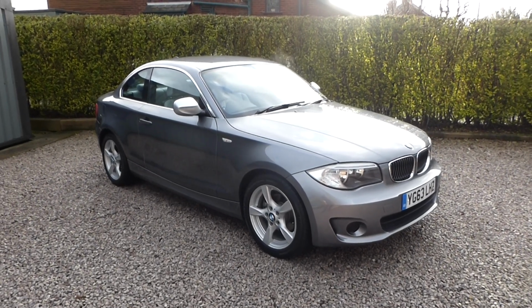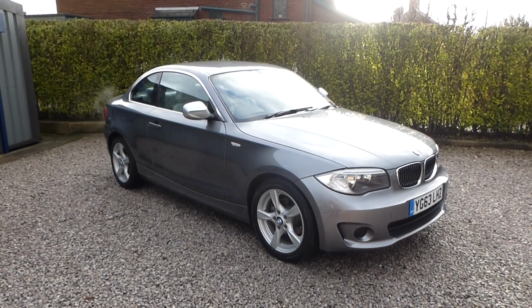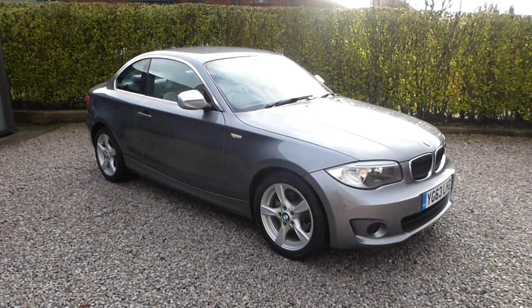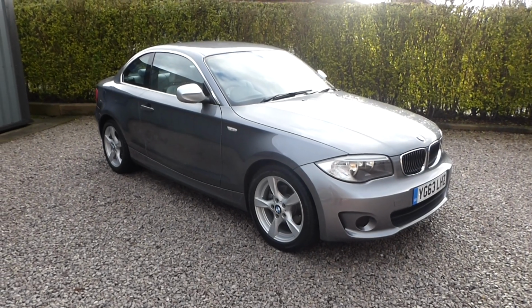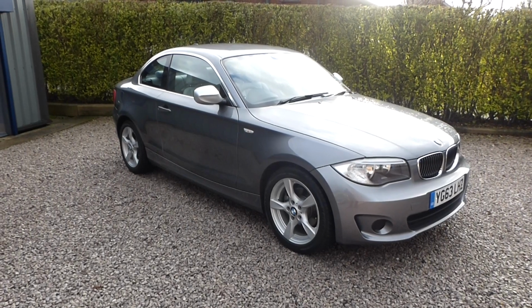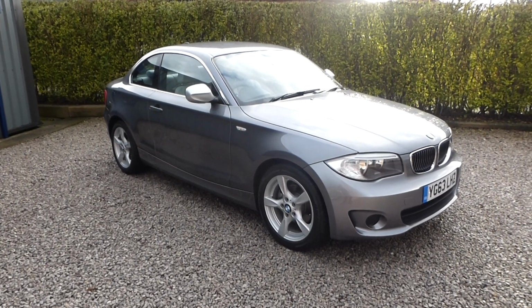We sold this car when it was 5,000 miles and the people that have owned it have now emigrated abroad, so we're delighted to be able to offer it again. It's now covered just 16,000 miles and does have a full service history to back up the mileage. Beautiful car. I bought the car originally out of a Mercedes in York. It was a part exchange with 5,000 miles on the clock.